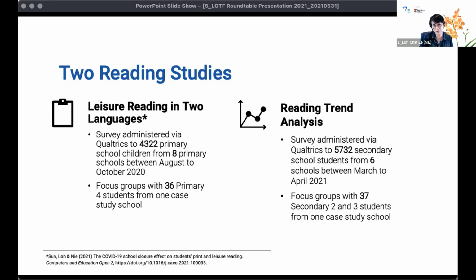Now, as part of this current Designing School Libraries of the Future study, where we're working with 3 schools on their future-ready school libraries, we wanted to do a reading trend analysis. We administered the survey to 7 schools, but for the purposes of today's presentation, we removed a single gendered school so that the gender would be evenly represented. So we have just below 6,000 survey responses from 6 schools between March to April 2021 this year. And again, a focus group was done with 37 secondary 2 and 3 students from 1 case study school.